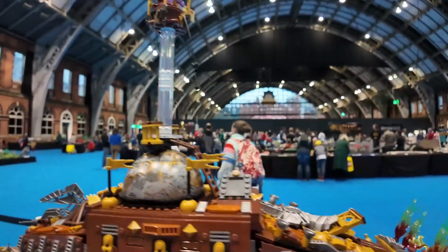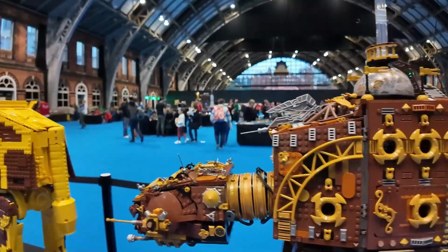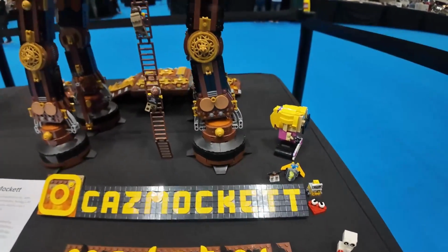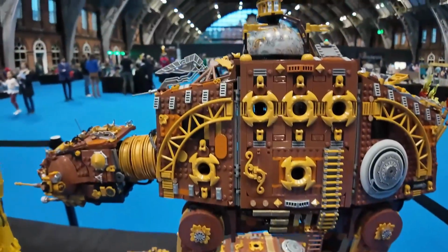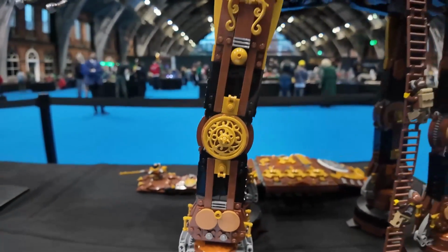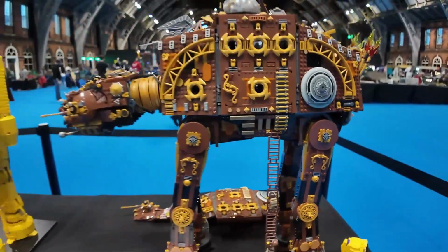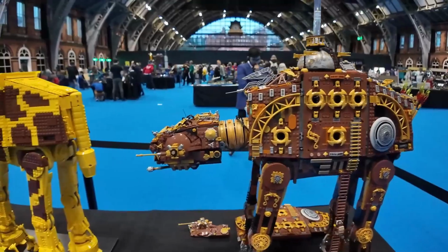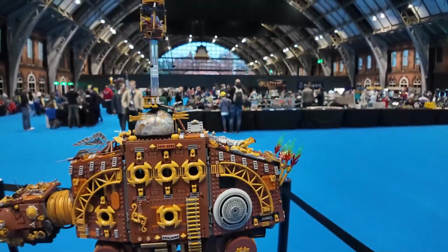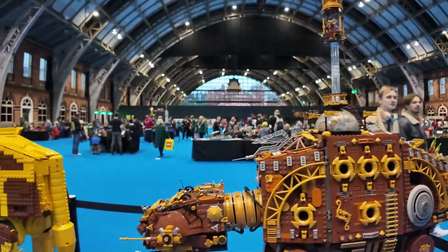Just take the AT-AT, and again, this is one that has not used that many pieces from the set. It's a lot of new stuff in there. There are roller coaster rails, those are Ninjago pieces. I think those are carriage wheels from Disney sets on the legs there. I think those wheels came off that gift with purchase that came out over Christmas. Yeah. I was talking to Caz earlier on, and she said she got the set and thought, I'm going to do it in brown, and 35, maybe 38 Bricklink orders later, she actually finished it.